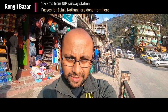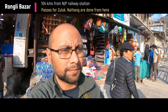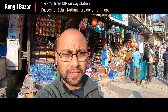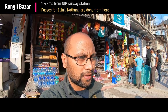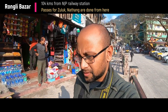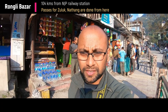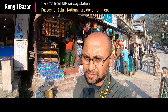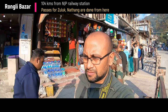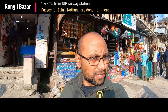We are in Rongli right now. And we are facing certain issues, like because of extreme snowfall, we are not getting the passes up till Nathang. They are only giving passes till Thambi viewpoint and back. So there is a certain change in the schedule which needs to be done. Let's see how we can manage the rest of the days. We have 4 days in hand. We had plans to go to Luthung, then Nathang, then come back to Rongli. So there needs to be certain changes now. And this is at Rongli Bazaar now.